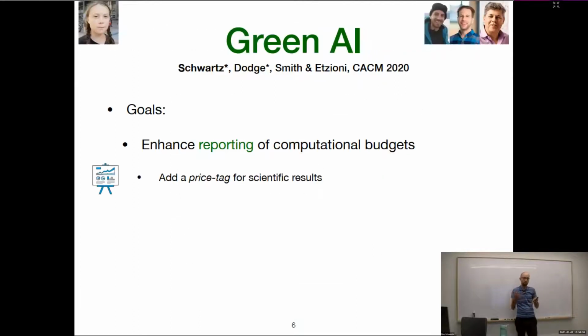So combining these three potential concerns, we released last year a document called Green AI, myself and partners at the Allen Institute for AI, with some help from Greta. In this document, we talked about the rising cost of AI and this trend, the problem that I just mentioned. And we proposed two paths forward, how to mitigate some of these concerns.